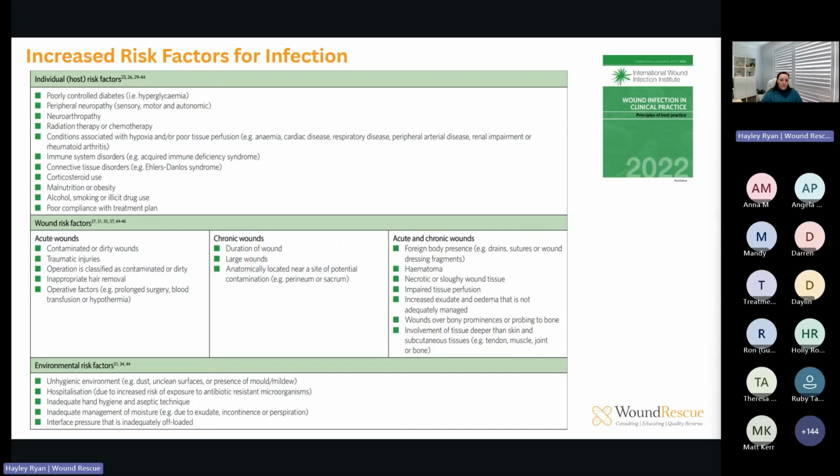There are increased risk factors, and one of the documents that I'd recommend you getting a hold of is the International Wound Institute's document from 2022. It's a nice little guideline, a consensus document, if you will, that talks about everything you need to know in terms of biofilms and wound infection. And I have taken this directly from this document because it really highlights quite nicely the risk factors for infection.